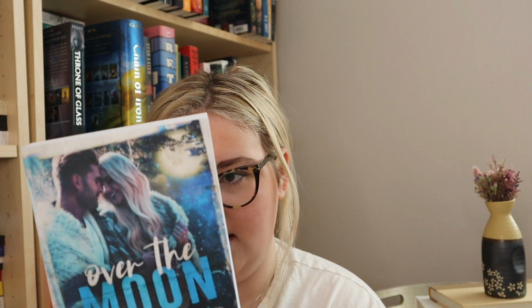And then, some of these books, the next couple, are from the signing I went to, which was so much fun. And so I got to meet K.K. Allen, and I grabbed this one from her, Over the Moon. And she was so nice. Let's see what she wrote, because I can't remember. Aww. Says, Al, you're my forever moon. That's super cute.